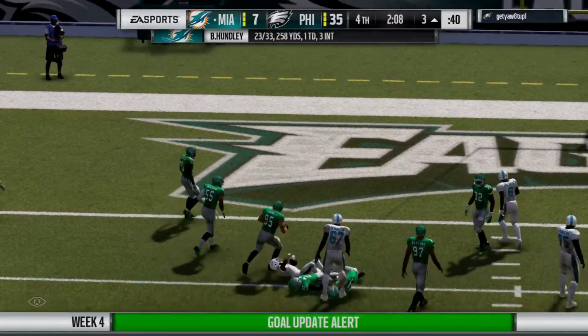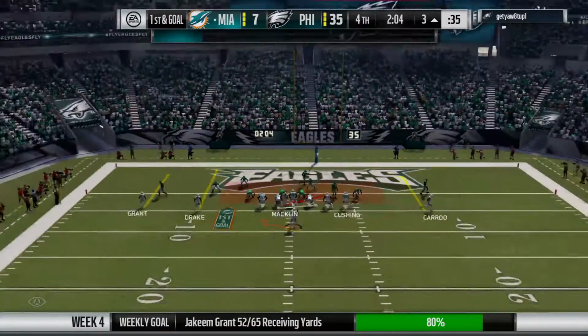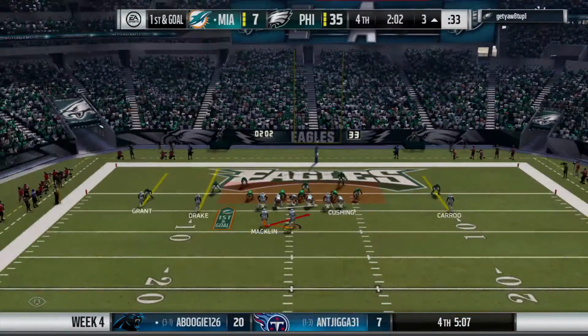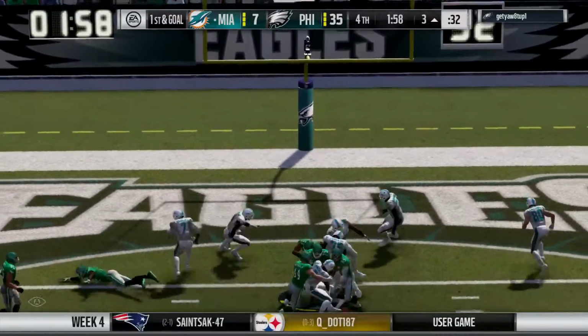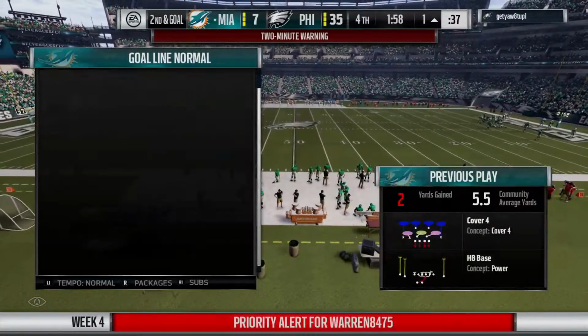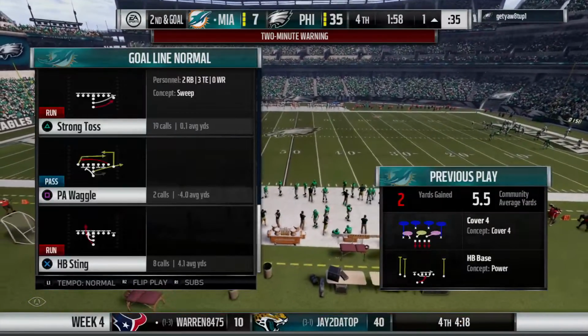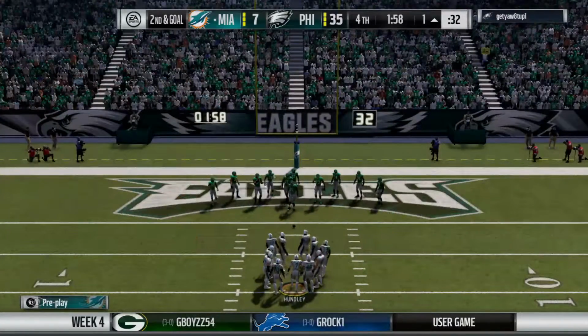It's complete to Grant. It's an 8-yard pickup, and it leads to a 1st and goal. And now it looks like they're going to be in the hurry-up. 1st and goal at the 3-yard line now. And he'll be taken down after a short gain as that takes us to the 2-minute warning. Time for a break. This one, all over but the shouting. We'll finish it after this.